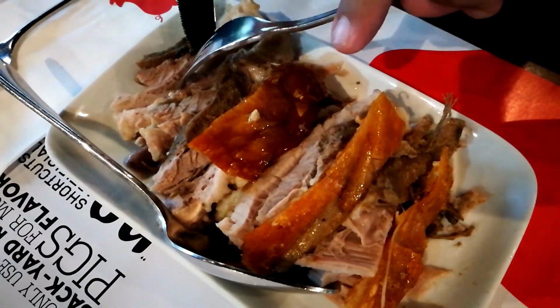It's nicely seasoned, not too salty. Like eating chips. It's so crispy, so it's not fatty at all. Oh, I can't explain it. But I think what they say, that this is the best pork in Asia, I have to agree with Anthony Bourdain. It is really good. We'll try some of the meat.